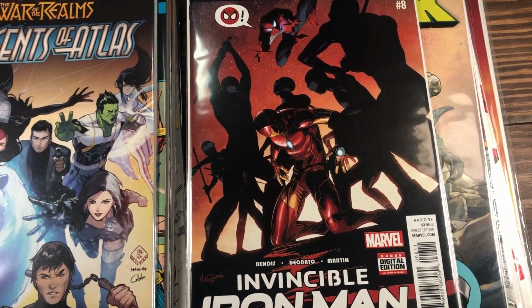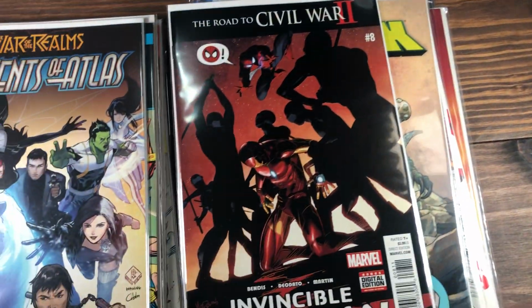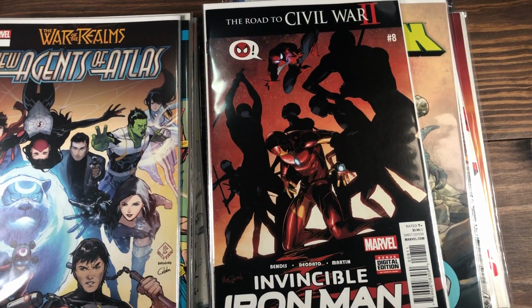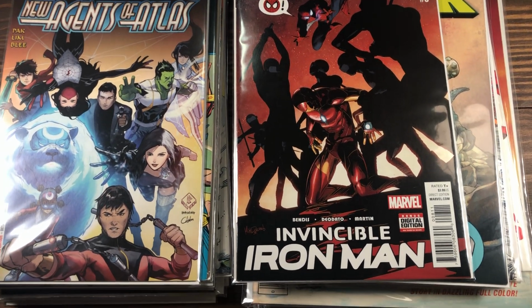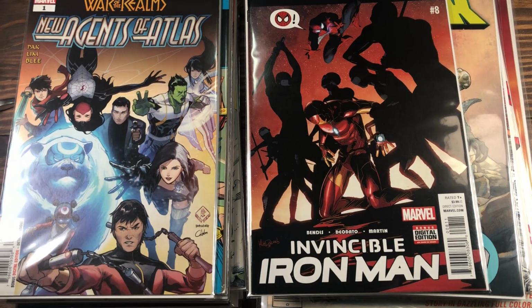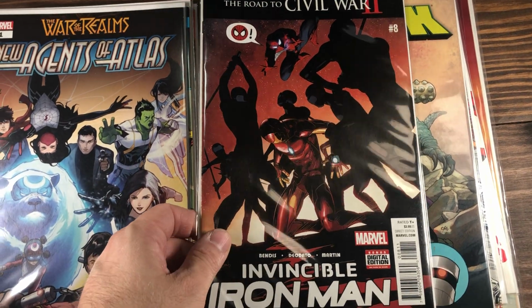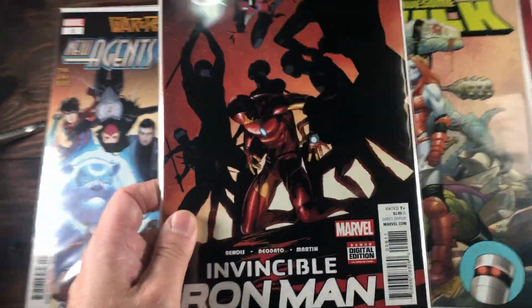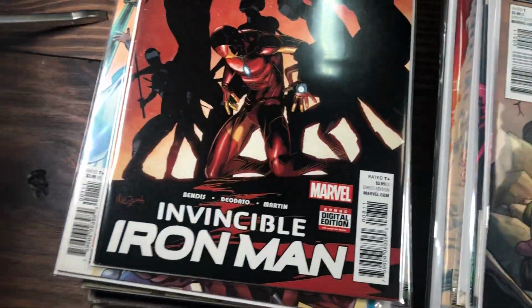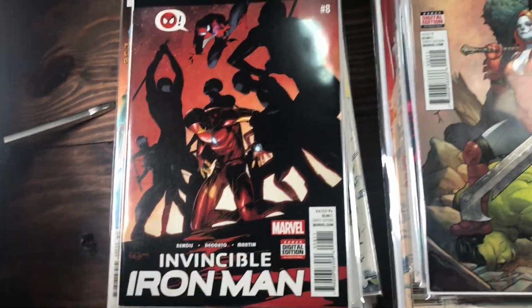My goal, and I think if I look hard enough, especially with these modern day books, I'm going to find an Invincible Iron Man 7 and 9 for cover price or less. They're out there. It's a modern book. We'll see. If it's meant to be, I will find it. So again, happy to have this. This is with cover price. It's pretty good condition. There's a little tiny bend on the back spine of this, but not too bad.